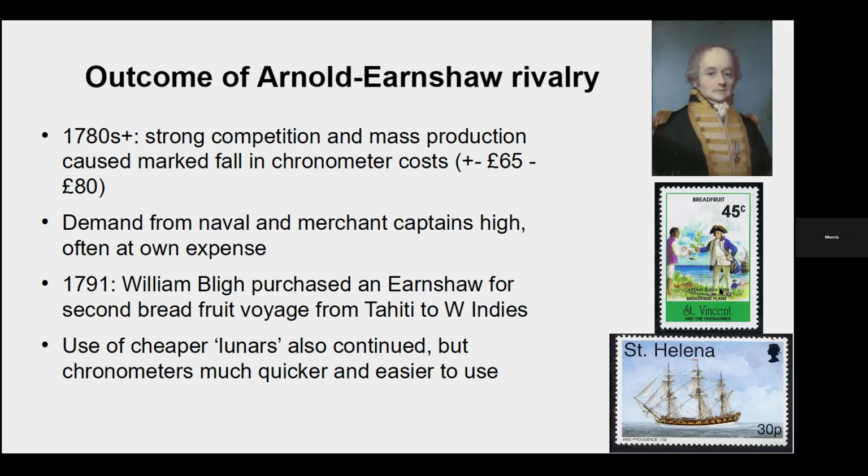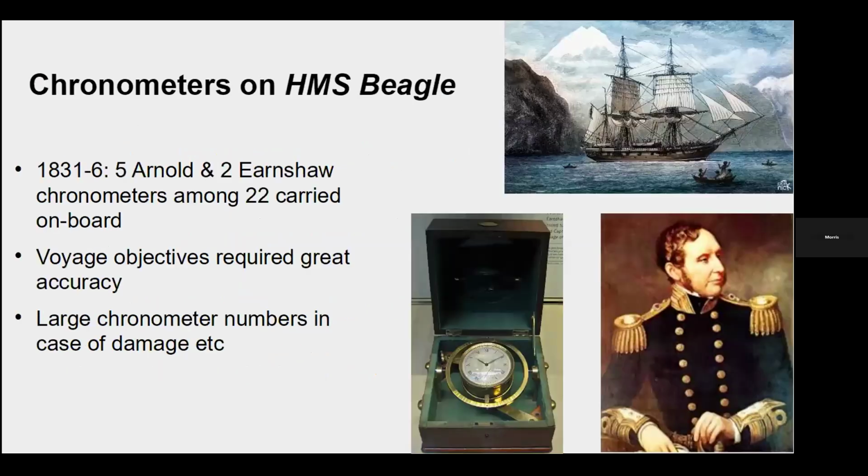So this is an example of how these ships' captains were prepared to pay to buy chronometers because they were so useful. Even though the use of cheaper lunars still continued, the chronometers were becoming cheaper and easier to use. On the Beagle, which we probably heard of, there were no fewer than 22 chronometers. And you think, why? They included 5 Arnolds and 2 Earnshaws.